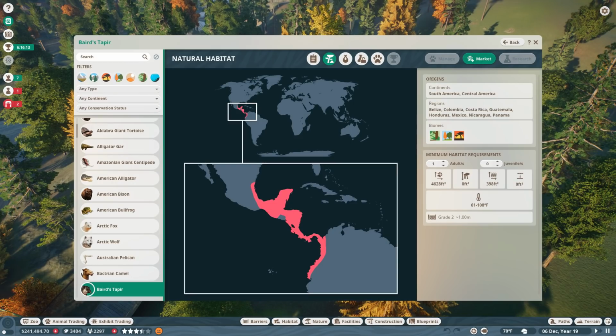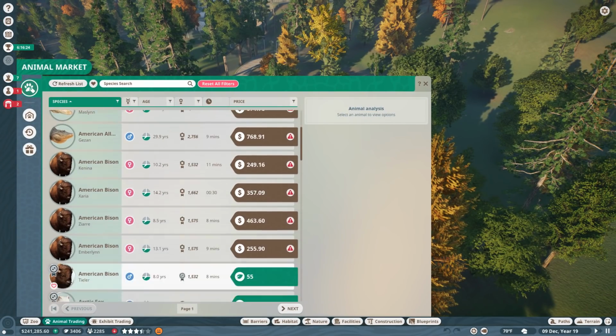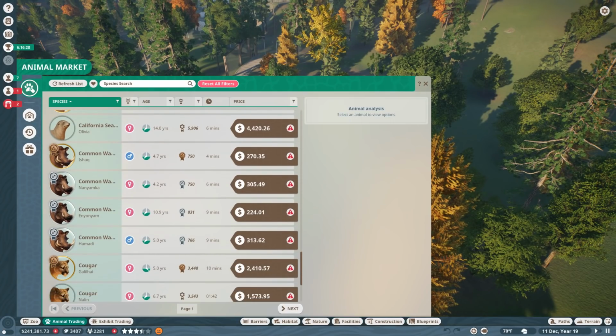Okay, that sounds amazing. What is their temperature range? Like 61 degrees to 108 degrees. It gets really cold here, so I would worry about having tapir during the winter, unless we built them an indoor exhibit. But we could also have warthogs, which would be kind of funny.